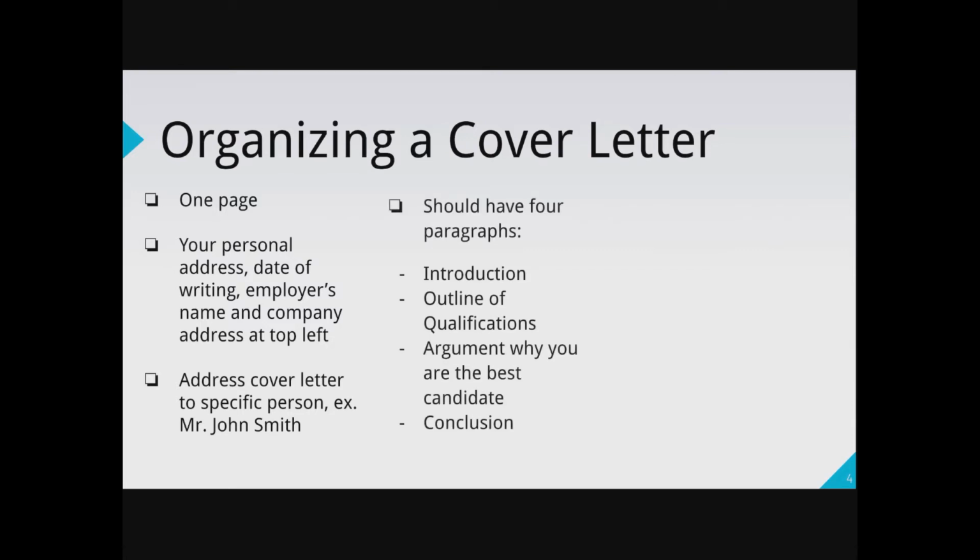Your cover letter should have around 4 paragraphs, including an introduction, an outline of your strongest qualifications, a strong argument why you are the best candidate, and a conclusion. Later in the series, I will go into more depth about what should be included in each of these sections.